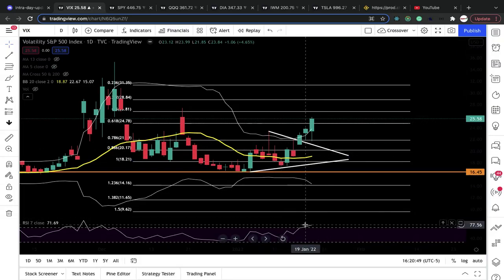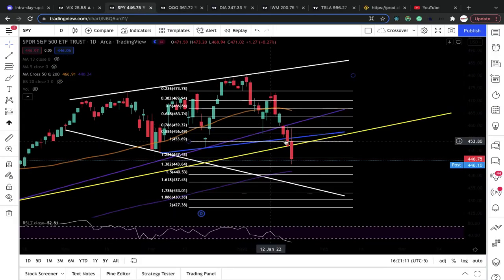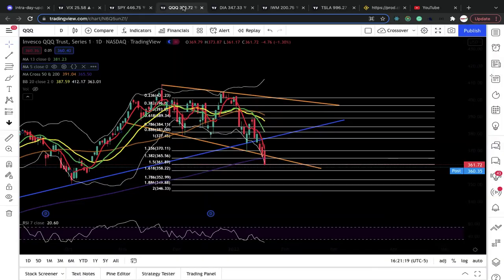VIX is pretty much in overbought territory, but that's not the only reason we should go bearish on VIX. We've got to watch for the loss of a support level. That's a good sign, and one of my favorite times to short. When we lose that support level, I'll probably enter when it has been lost, or the second option is to wait for the retest of that support level. As you can see on SPY, that does happen, and it's a pretty good strategy. So that's what I've got on the SPY.